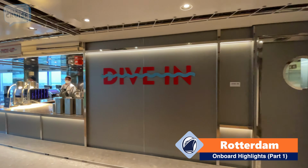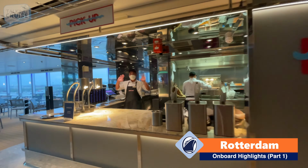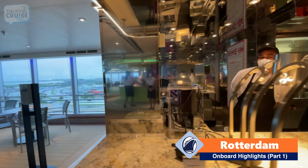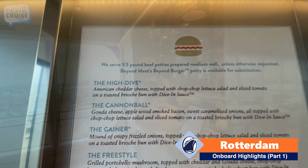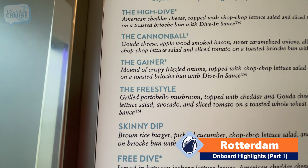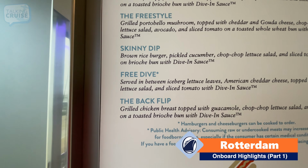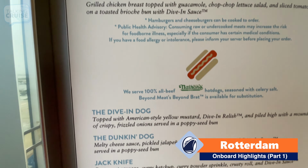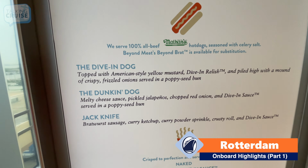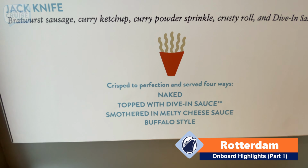So one of my first stops when I get on board Holland America is to hit the Dive-In burgers. They've got amazing, freshly made to order burgers. And I'll swing around here, you can check out the menu. And here's the menu. We got the High Dive, the Cannonball, the Gainer, that sounds good. The Freestyle, Skinny Dip, not so much. Free Dive, the Backflip. And then there's a couple of dog options, the Dive-In Dog, the Dunkin' Dog, and the Jackknife. And then of course, do not forget your fries with some sauces on the side.